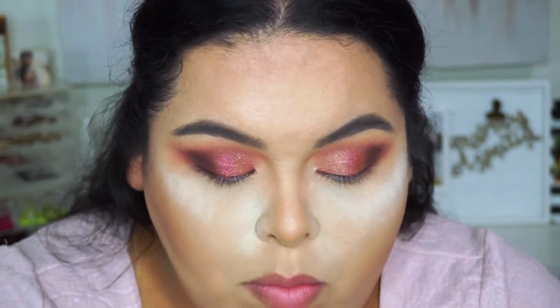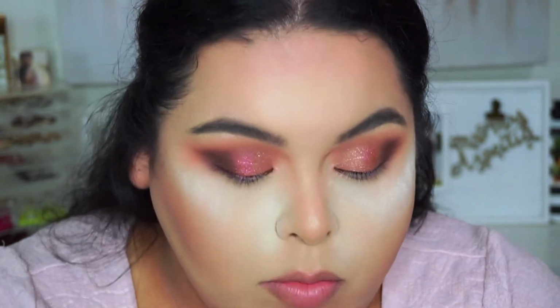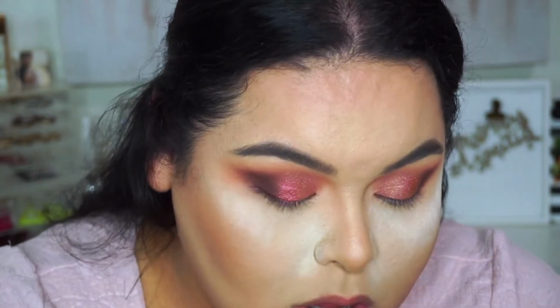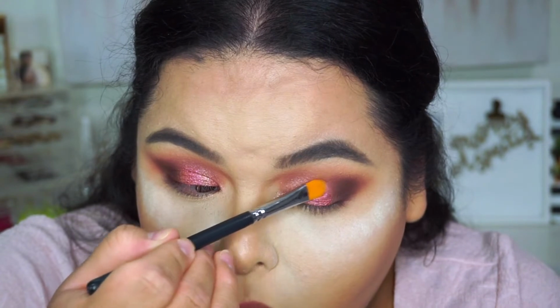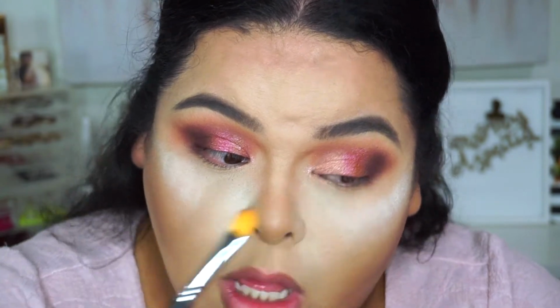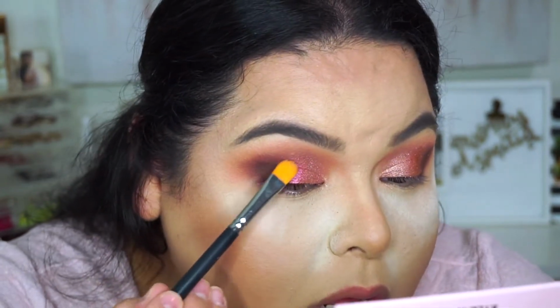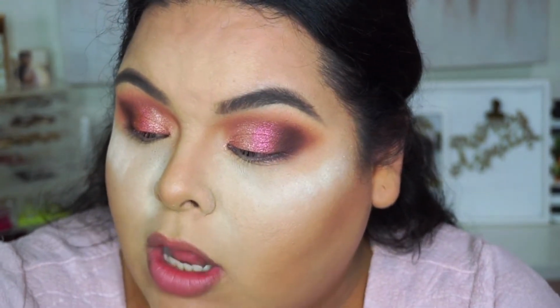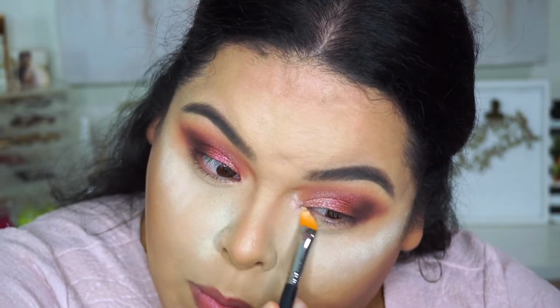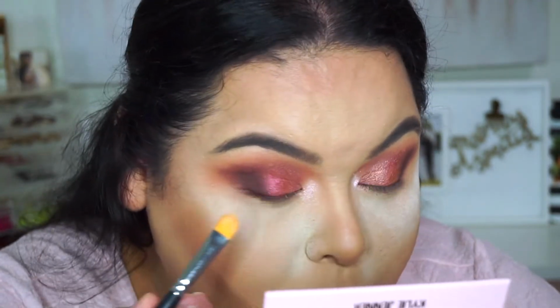I'm gonna go in with a little bit more of Dreams Come True, which is the one right in the center, just to kind of merge those shades together. Yes, oh my god, this brush, you guys, makes a difference. So if you need a good brush to pick up any type of pigment or anything like that, I do recommend the Morphe M224. Must be true. Ooh. Oh wow, guys, it's so beautiful.